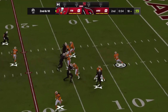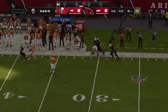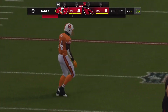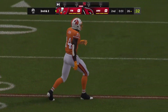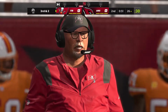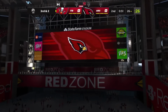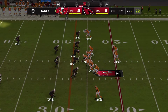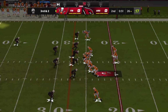On 2nd and 10, Brady. That's complete to his receiver, Godwin. And he'll get this up past the 25 before he's out of bounds. That'll leave him with a 3rd and 2 coming up. They got 8 yards there. One thing you're hoping for when you run drag routes, you're able to hit a receiver in stride, and he can pick up a lot of yardage after the catch. But in this situation, the defense was effective, able to stop him before you get a good head of steam going.